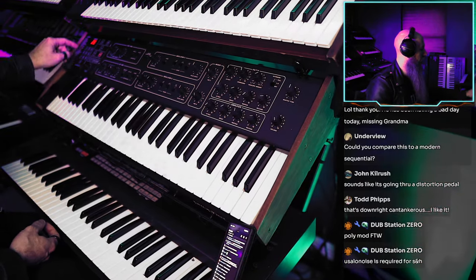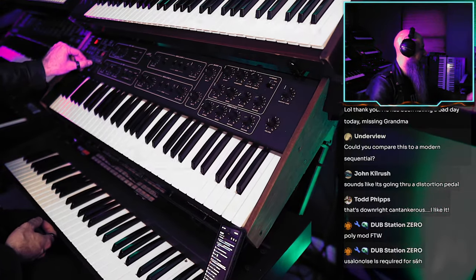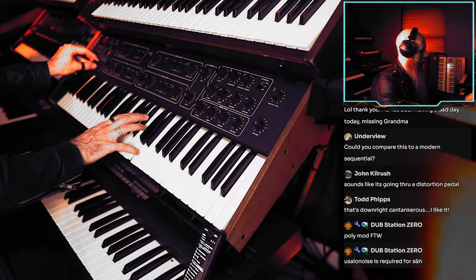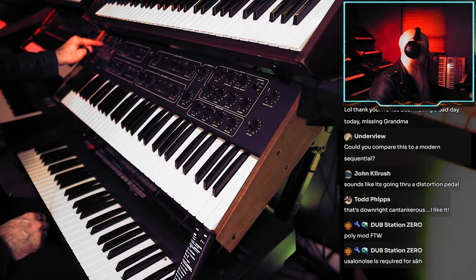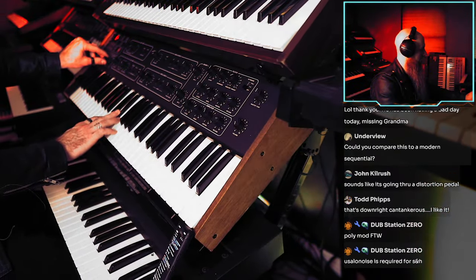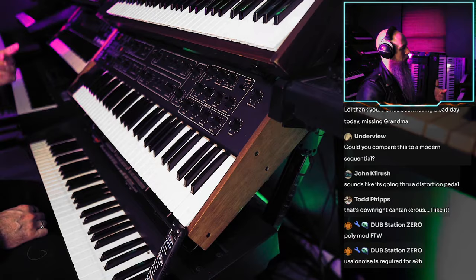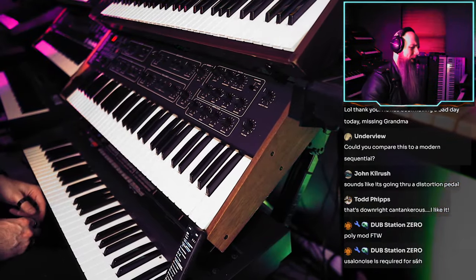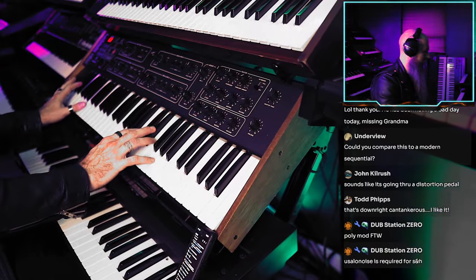Now, if we move this back over, and again, we can go to LFO shape, we can move this over to, I believe, a saw. There we go. So now we can do sort of like a pumping sidechain effect. Now, I think this is a Glee thing. Someone can confirm this for me.